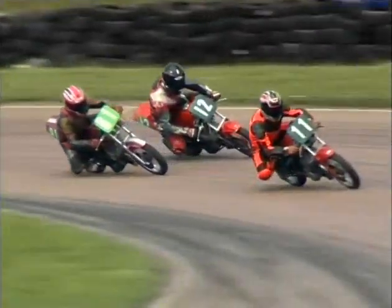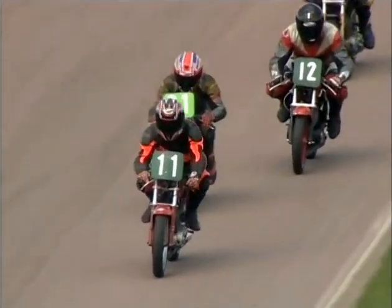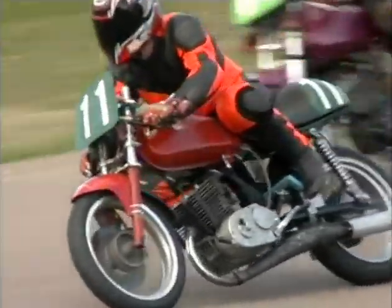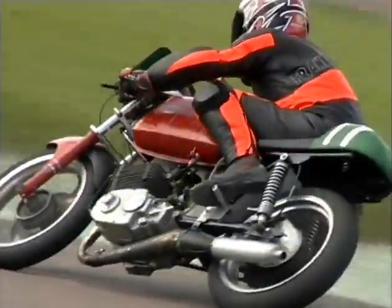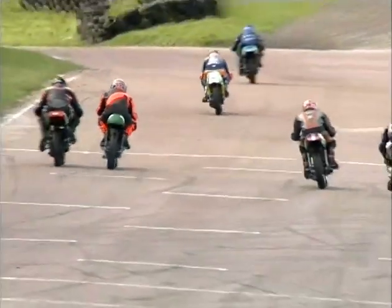Plenty of action further down the field as well. That 12 machine is Chris Scoggins, and he's involved in the battle. 11, 81 are the machines ahead of him. That's Mark Dickinson on the 11 bike, and 81, well, he just paused for a moment there, 81, because that's not a rider immediately familiar to me. Simon Scoggins, of course. Simon Scoggins is the 81 rider.